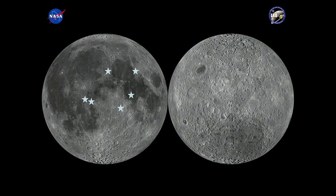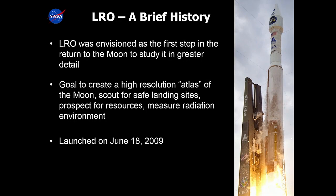And then finally, with the Lunar Reconnaissance Orbiter, we're really looking at the moon like we've never done before. And so here are the 6 landing sites. They're all on the front side of the moon. And these 2 images are not only the front side of the moon on the left, but the back side of the moon on the right, all from the Lunar Reconnaissance Orbiter in huge detail. And we can examine those and understand those much better.